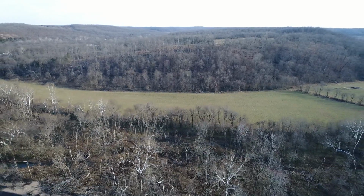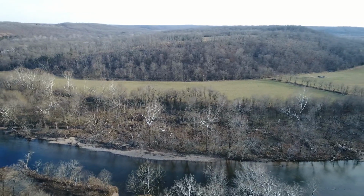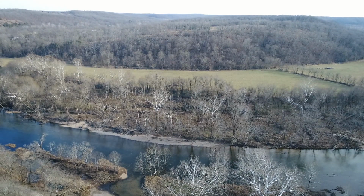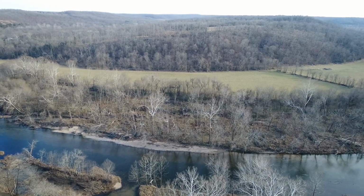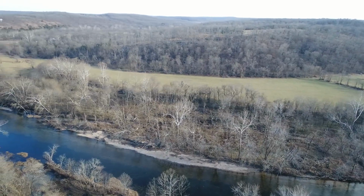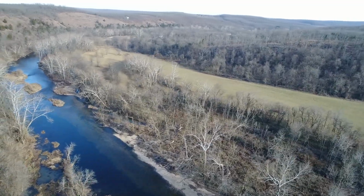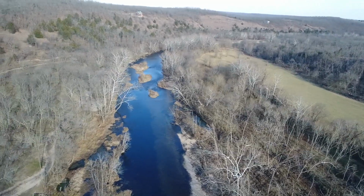We're going to back up a little bit, I guess, here. There we go. So there's the Niangua. You've got that strip of trees, and then beyond that is a large open meadow, beautiful meadow. I've often seen deer and turkey in the meadow. And then the property rises up to another meadow by the road. And it's been a little while since we took this drone video, so I'm just gonna kind of watch and narrate a little bit, I guess.